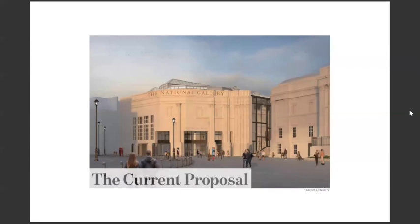So let's talk about the current proposal. In the late 2010s, the National Gallery engaged Purcell, their master planner and heritage consultant, to help formulate the strategic goals for a transformative renovation to mark the 200th anniversary. And as part of this effort, there was extensive visitor and stakeholder engagement to understand what worked and what didn't work across the entire campus.